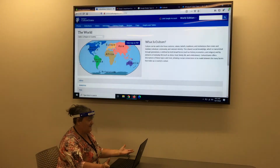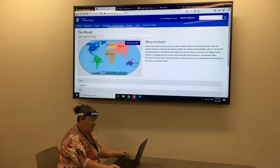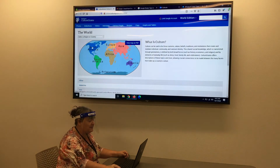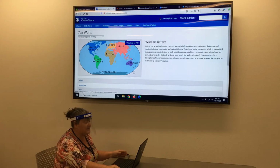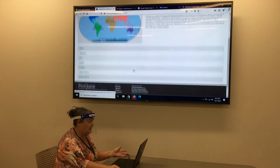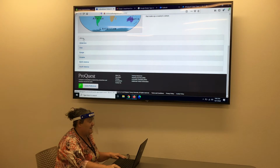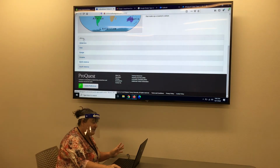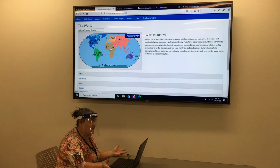What I like about this is it has this world map, and you can click on it. It shows you there's North America, South America, Africa, Europe, Asia, Oceania, and Antarctica. We could click on any one of those places on the map and it's going to take us where we want to go. Or if you want to come down here, they have them listed in alphabetical order. When I was playing around with this, I thought, I want to go into Africa. What are all the places in Africa?